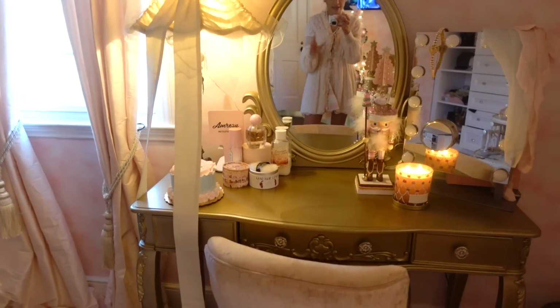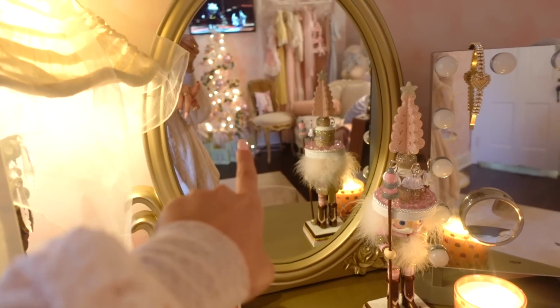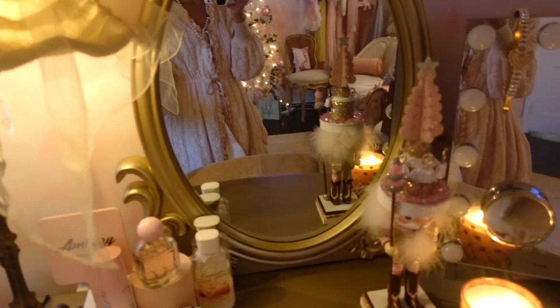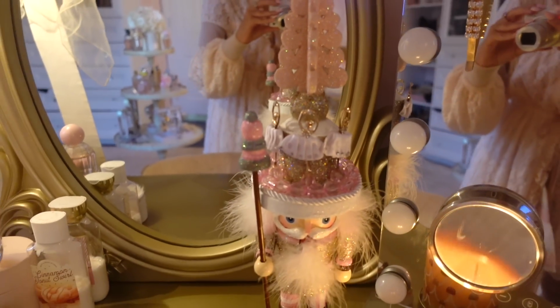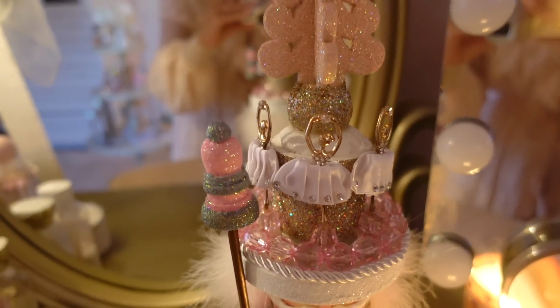Over here is my whimsical little glam station. I love that you could see the tree and the perfume stand through this mirror. I wanted it to be super boudoir, like the curtains and the perfume stand, except I wanted it also to be super Land of Sweets Nutcracker vibes. So I put this Nutcracker right here. This is the Nutcracker I got last year. This Nutcracker is one of my favorites because you got the little ballerinas over here.